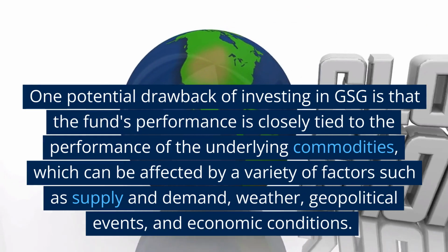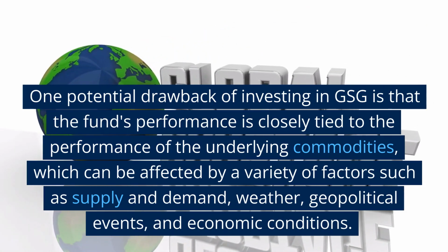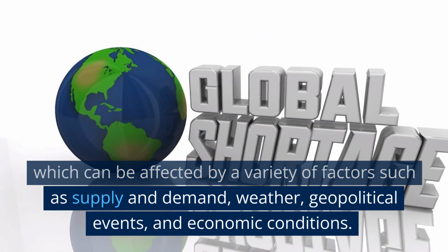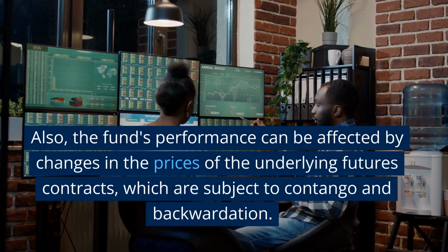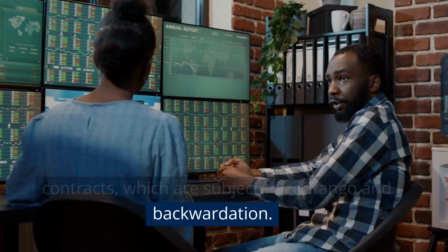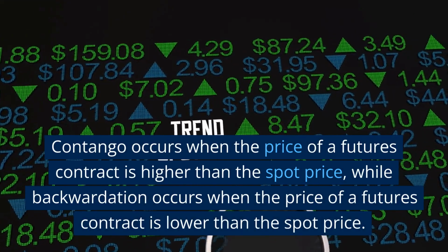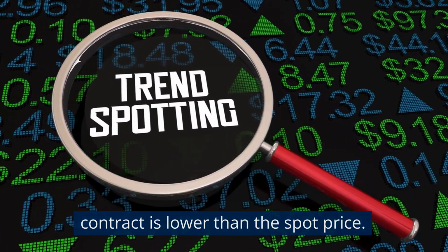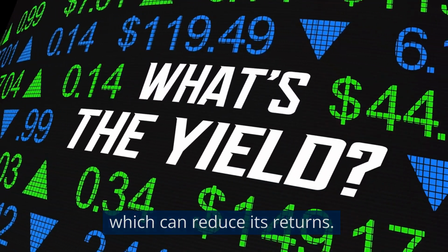One potential drawback of investing in GSG is that the fund's performance is closely tied to the performance of the underlying commodities, which can be affected by a variety of factors such as supply and demand, weather, geopolitical events, and economic conditions. Also, the fund's performance can be affected by changes in the prices of the underlying futures contracts, which are subject to contango and backwardation. Contango occurs when the price of a futures contract is higher than the spot price, while backwardation occurs when the price of a futures contract is lower than the spot price. This can result in a negative roll yield for the fund, which can reduce its returns.